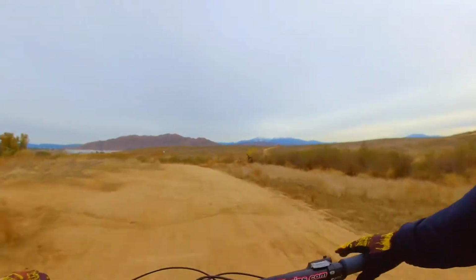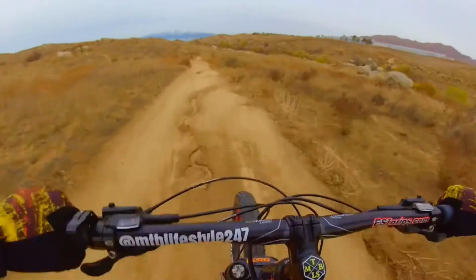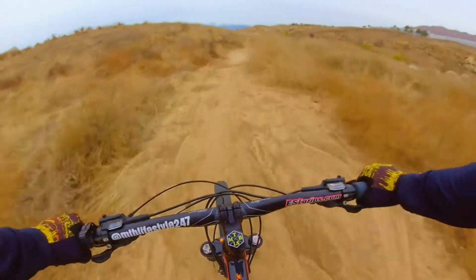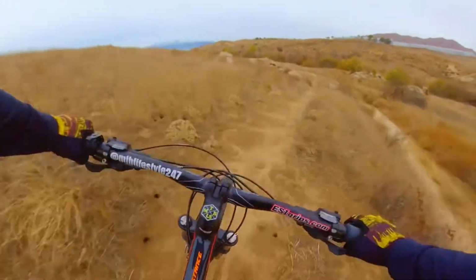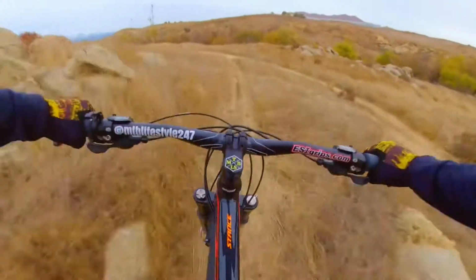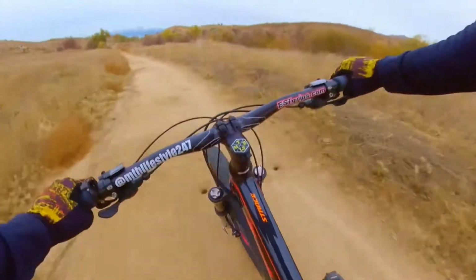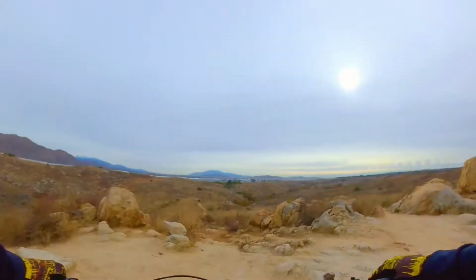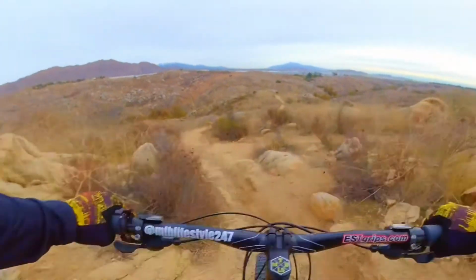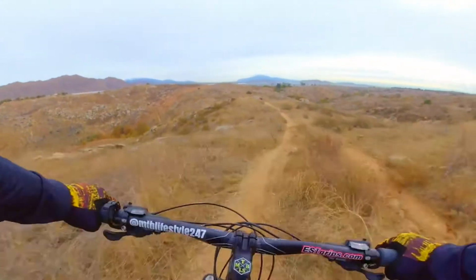And the mountains are beautiful. The snow tops. That's fun. Just found this spot. Let's go down this way. Whoa. All right. A little fun trail.